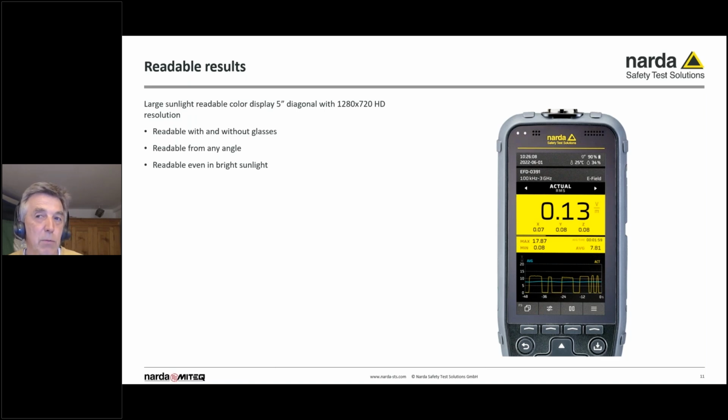And the first thing, when I switched on FieldMan the first time, my reaction was, wow, what a display. So the numbers, the values you can read out on the display easily because it's so big, all the numbers, and I'm nowadays a little bit older and I need reading glasses, for example, but not for the FieldMan. So it's really readable without glasses. And if you have once forgotten your glasses in your car, you know how important it is. You don't want to go down from the tower again and pick up your glasses from your car. And it's also readable from any angle, and you can also read it in bright sunlight. So the display is marvelous.